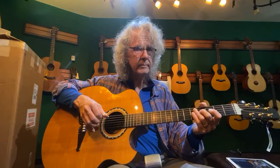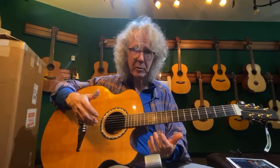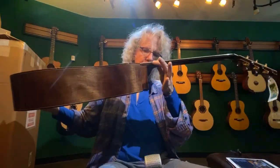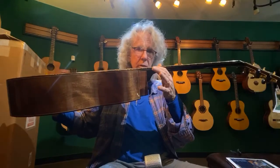It's an orchestra. It really is. This is a Klein cutaway. I'm not sure I would use the cutaway. Oh, a thing I need to mention to you as well is look at the heel of the guitar here. How about that little minimalist heel? Tells you something about the construction inside.